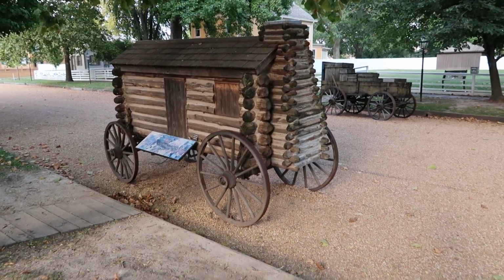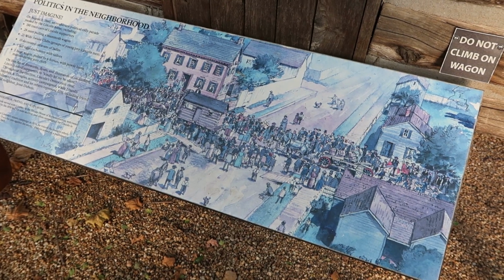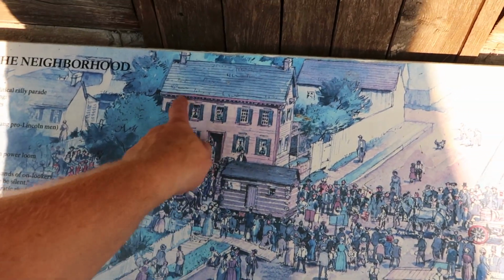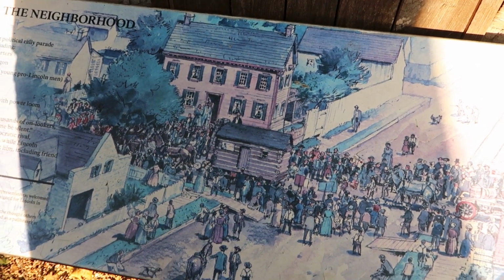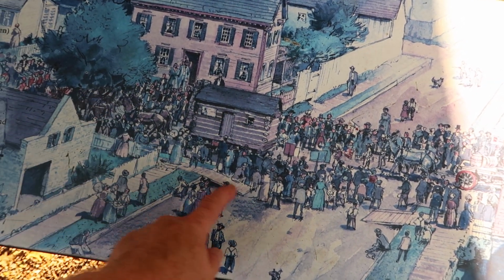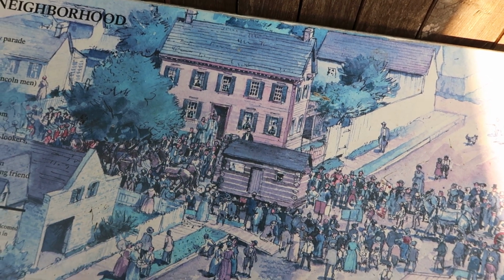This is really interesting that this campaign wagon looks like an old log cabin. I wonder if this is legitimate or something they just came up with later, because I didn't know they did things this gimmicky way back during the Lincoln election. And there is the Lincoln House that we visited, and here is a log cabin float passing by as all of the people come to campaign. And I think that's supposed to be Mr. Lincoln right there, standing in front of his house.